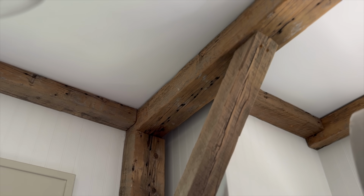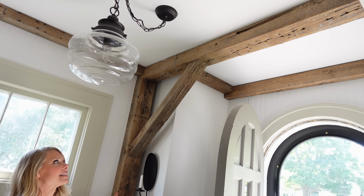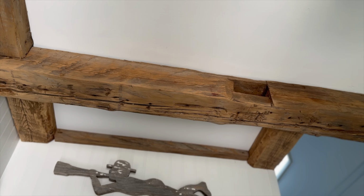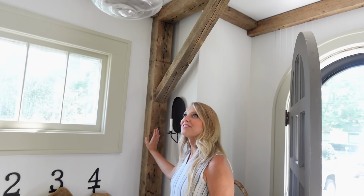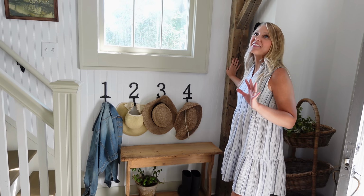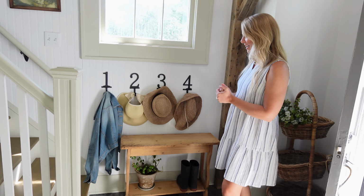So a friend of ours had to burn down her barn for structural reasons, and she asked if we'd be interested in taking some of the beams out. And of course we said absolutely. So while I would love for these to have been original to the home, they are not. We added them, but I love the character they add to our space.